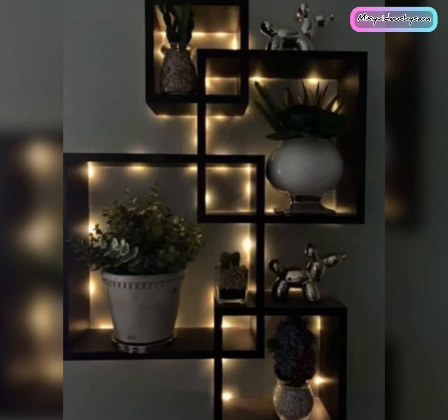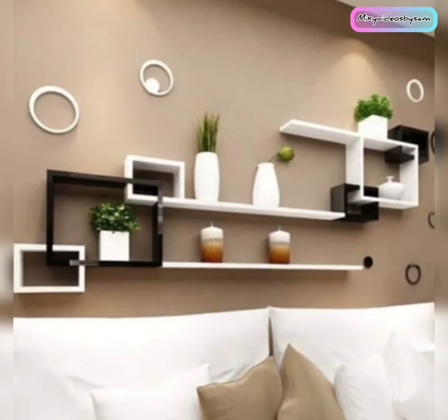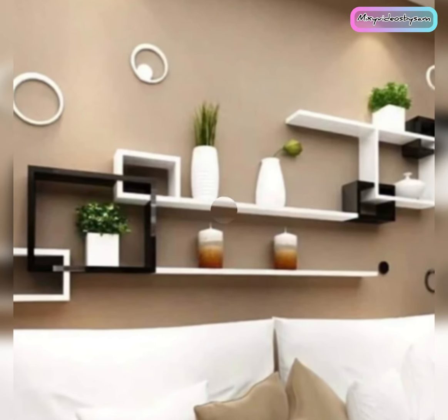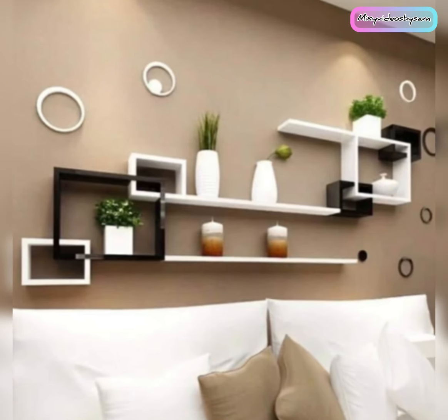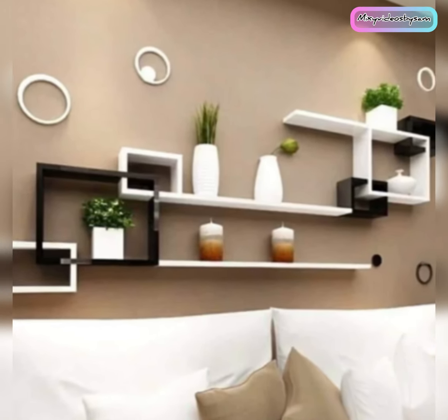Live edge shelves are a great way to bring nature indoors. Use wooden planks that still have the natural edge of the tree on one side. These shelves offer a unique look that combines modern design with the raw beauty of wood.